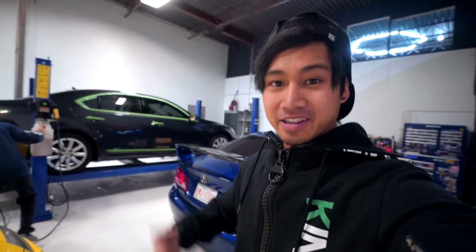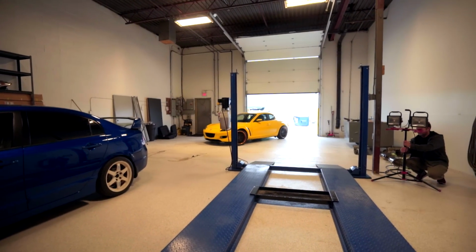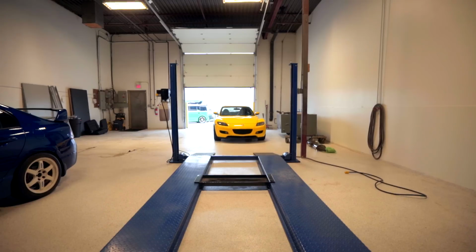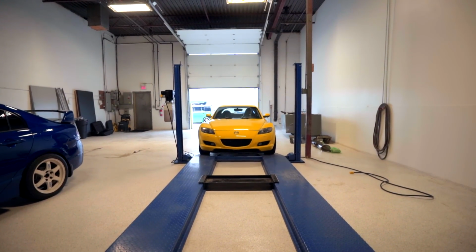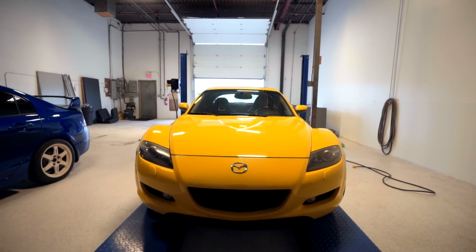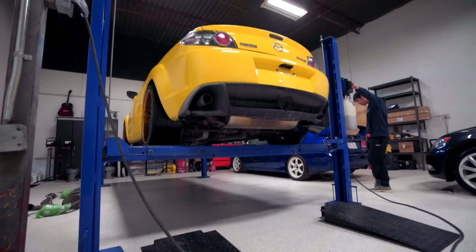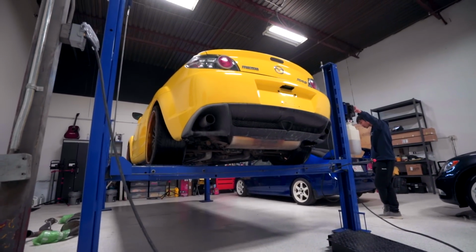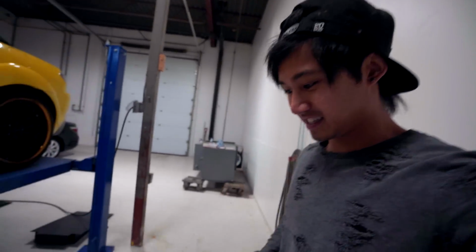Let's get this RX8 on the lift. A heaven sent lift. Good call. Eddie pointed out that we forgot to do a sound test with the stock exhaust. Always got to do that. And the RX8's already warmed up, so should be okay.